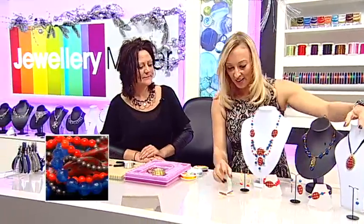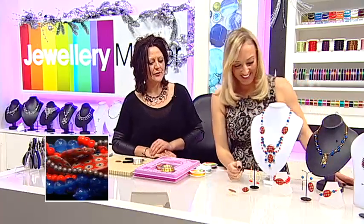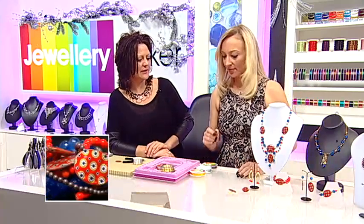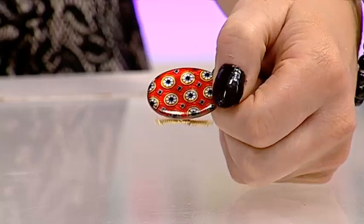Love the cufflinks. They are the perfect cufflink strand, aren't they? They're great. You can make your own findings if you like, but you can also buy them, and they're great for a little matching set. You just use a bit of glue to pop those on.